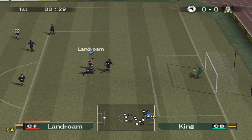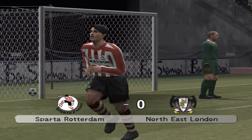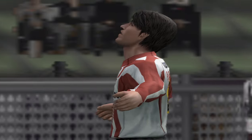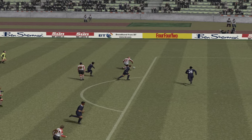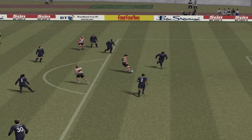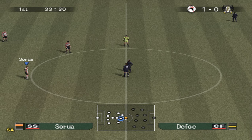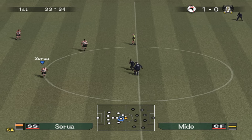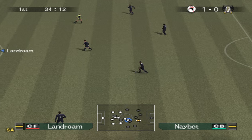Splits the defence beautifully. And it's there! It's the first goal of the game. That shot fell beautifully into the left-hand corner of the goal. The fans who turned up are making themselves heard. Well, this goal will settle them down for sure. The question is whether they can keep the lead.